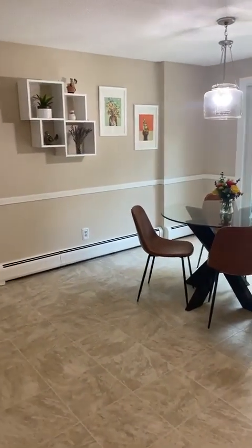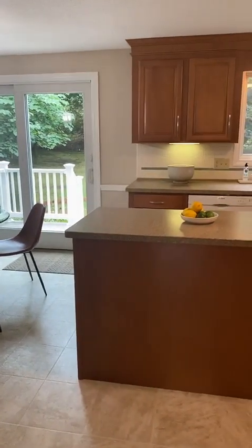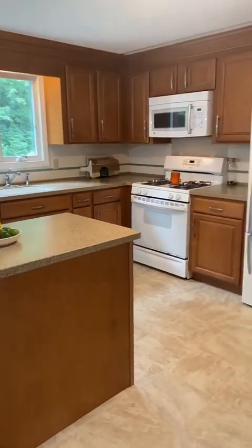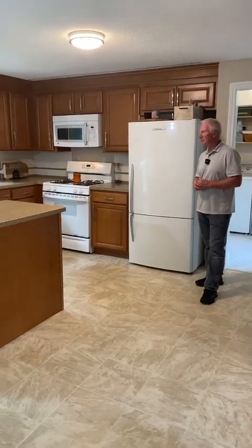Nice big open kitchen area. You'll see that as Linda pans around. A little dining area, kitchen island. Does have sliders that go out to a nice little deck out there. Solid counters. Gas stove. So it's a nice big kitchen. It is. It's really pretty too.